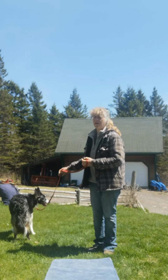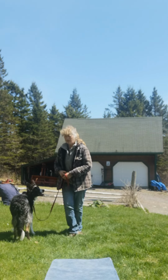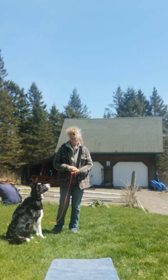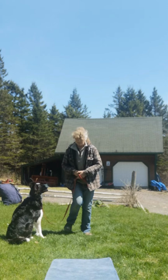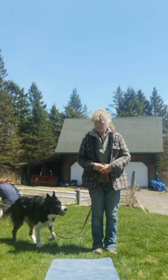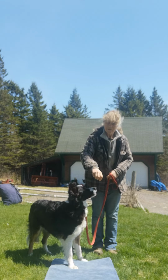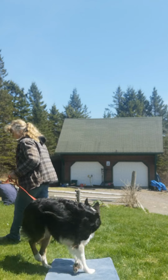So my dog obviously knows it a lot, but what I'm just going to do is I'm just going to hang around the mat. Now if she looks at it, walks towards it, I can help her out by saying yes and throwing some food on it. So I'm just going to stand by it. Yes! So she went in front, put herself on. It's not perfect, but we'll take that. Okay.